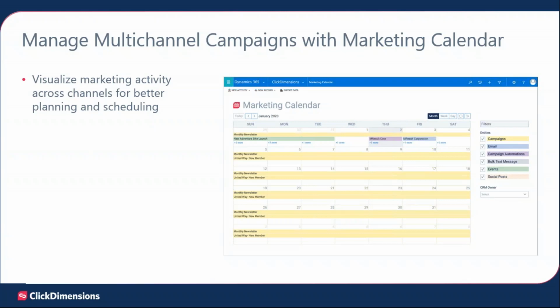Do I maybe have too many posts going out on one day? Or maybe do we have too many posts going out at the same time, and we need to stretch those out? So this is just a great way to see it in a single view.